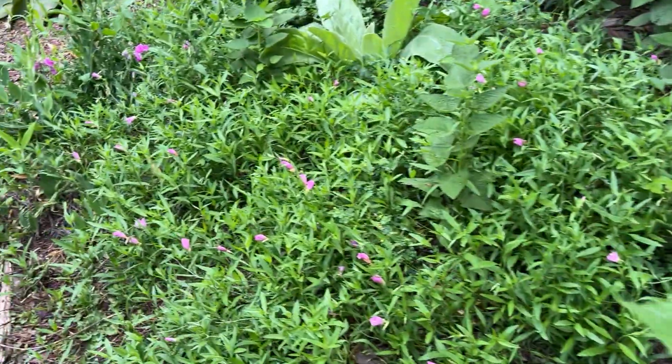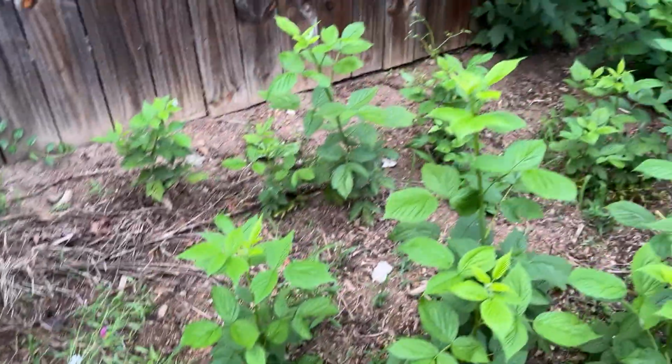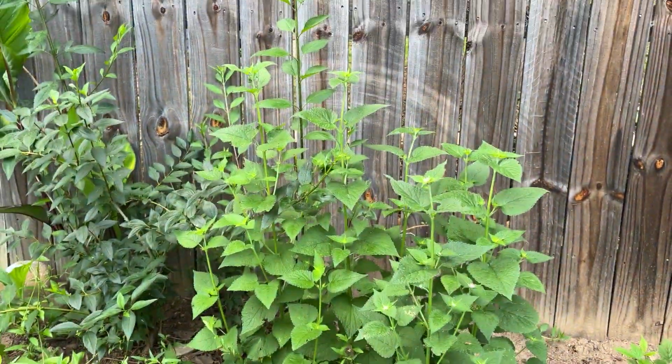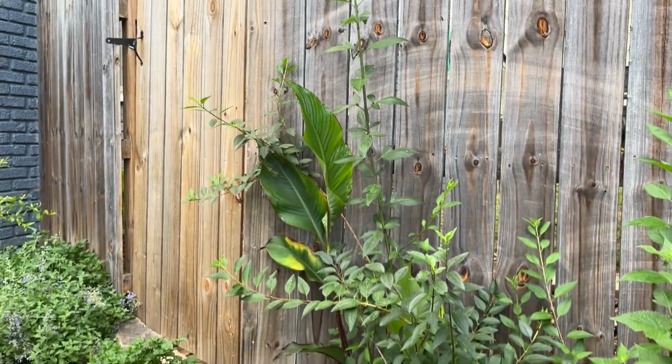So you see there's a lot of evening primrose over here, and that's a wallflower, and like the one naked spot there. Don't know why. That's a forsythia. Cannas.